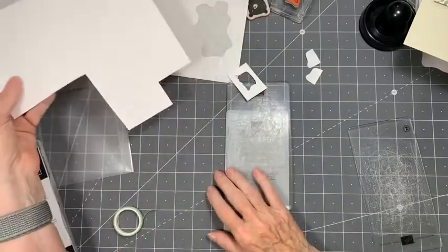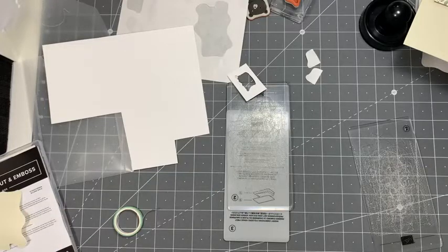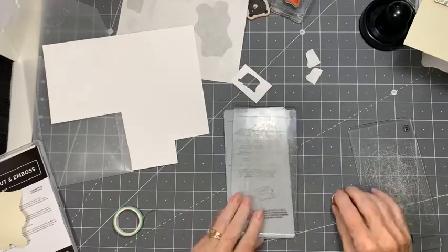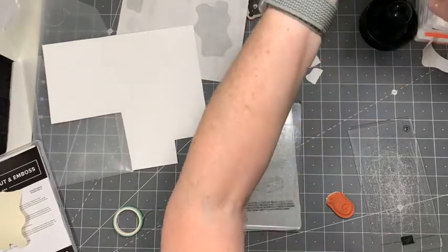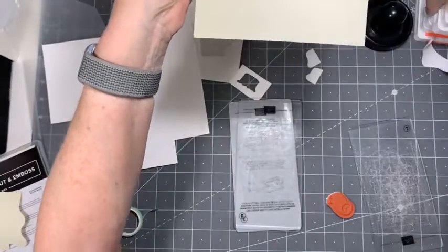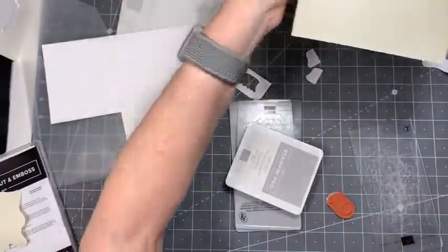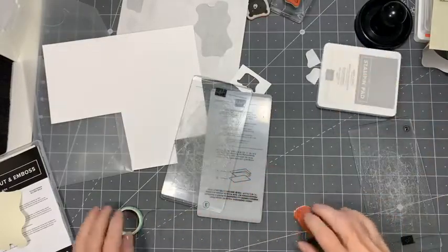So let's get our owl. It's a very cute owl. So we're going to get our owl. And I think I'm going to do him in gray just because everything else is brown. And gray is in the DSP. So I'm going to use the gray. And let's do this now before I forget.